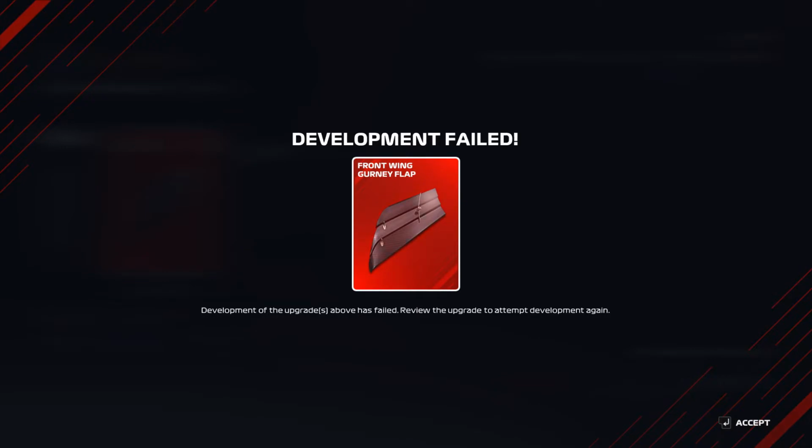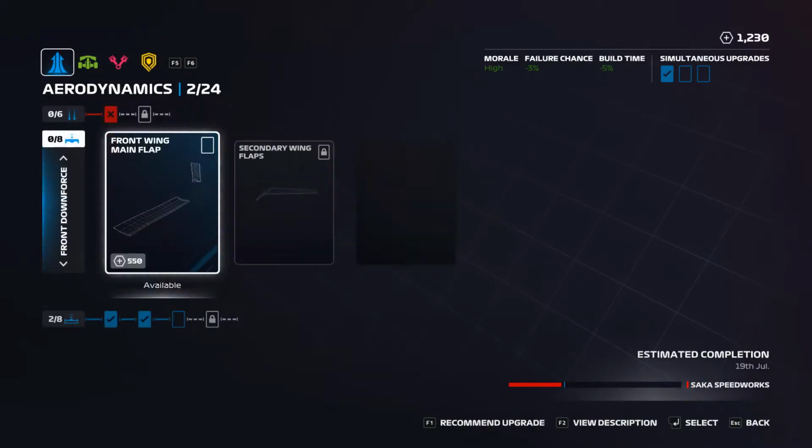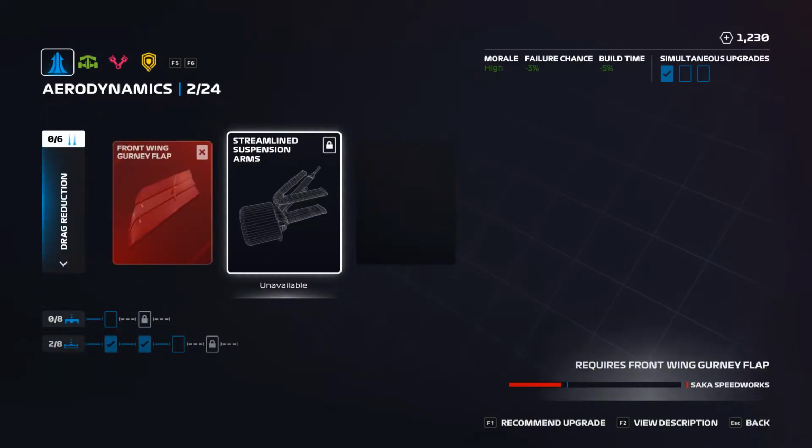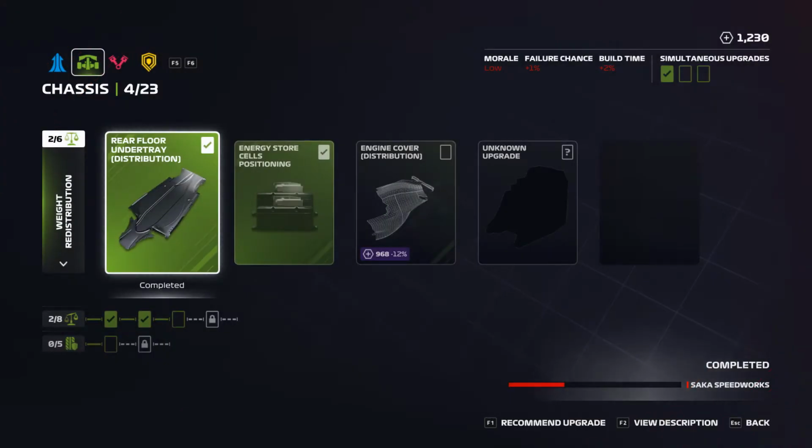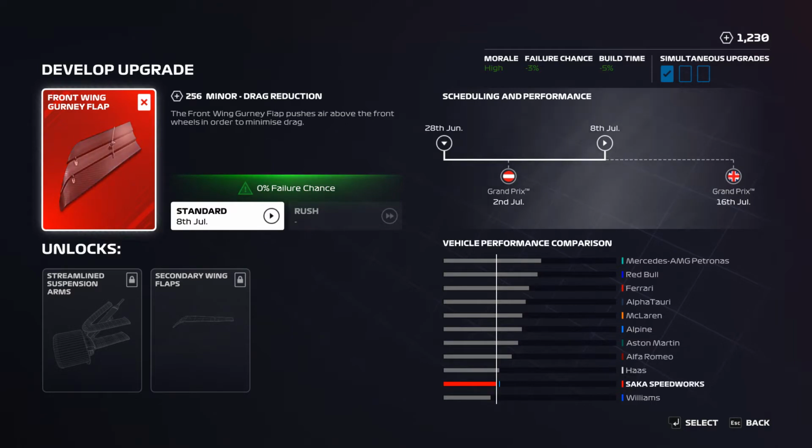Looking at research and development on the aero side, unfortunately, our front wing gurney flap did fail. So we can try to get that research a little bit later. As far as chassis goes, our improved energy store cells are done, which unlocks our roll dampers and monocoque structure. That is outstanding. So with a 0% failure chance, we'll go ahead and research our front wing gurney flap.